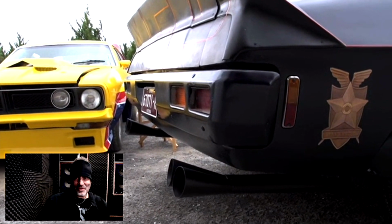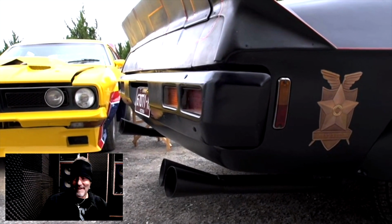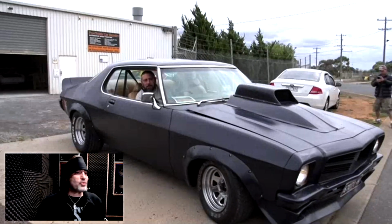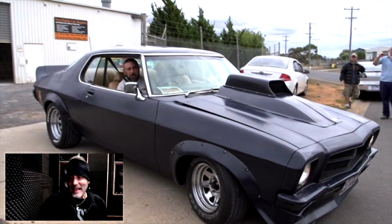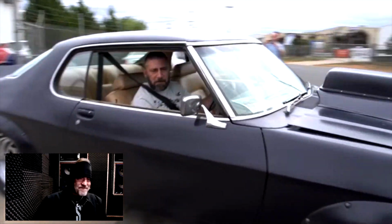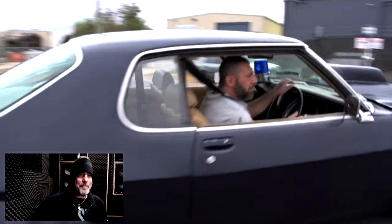Yeah, man, let's get the whole Mad Max vibe going. Dude, the whole Road Warrior vibe on this thing is a blast. This car is nothing but fun. I bet he's having a ball with this thing.